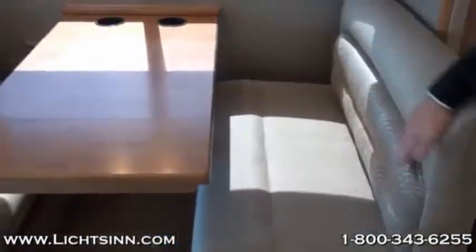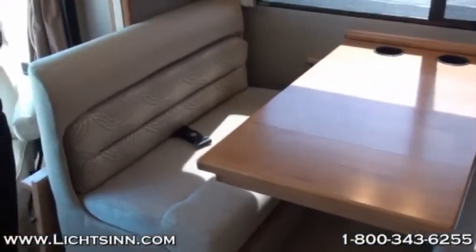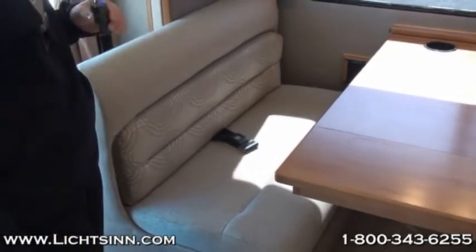Yeah, so this particular Benchmark dinette also has 3 seat belts. So you have 3 seat belts in the dinette, as well as an additional 2 in the Rest Easy sofa, along with the cab seats.